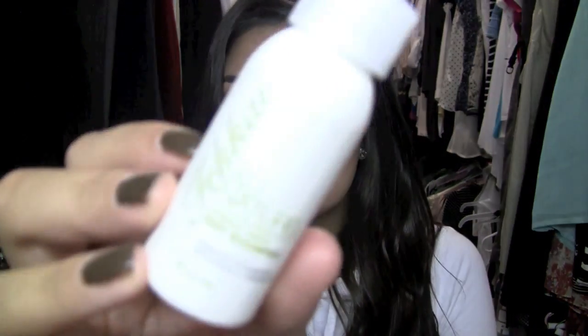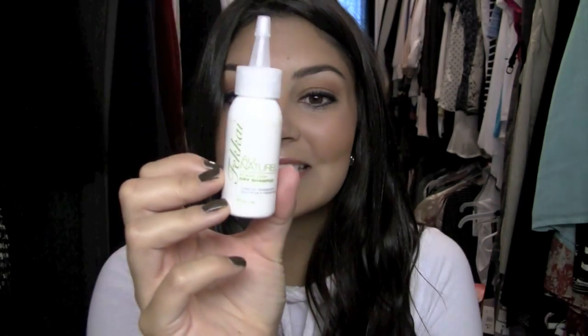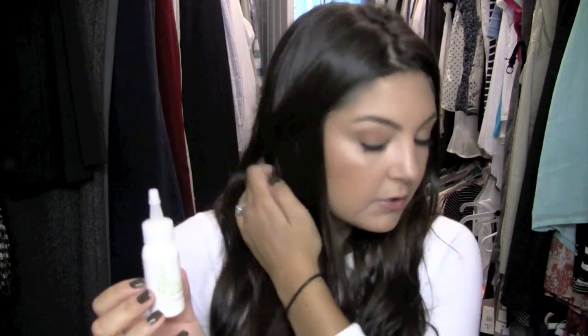And then lastly, as far as recommendations, would be the Frederic Fekkai All Natural Dry Shampoo. I am obsessed with this stuff. I just found it in my little sample drawer. I was going through them and trying to find stuff that I would find worth buying during the sale, and by far the best dry shampoo I have ever used. I thought about devoting a whole video to this, and I might. I'm definitely going to get the full size of this during the sale.